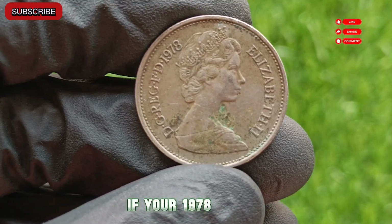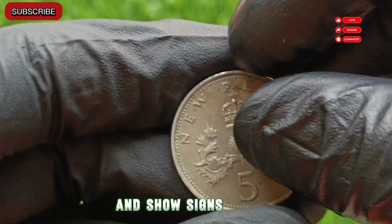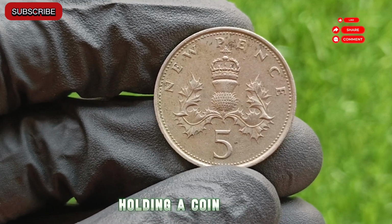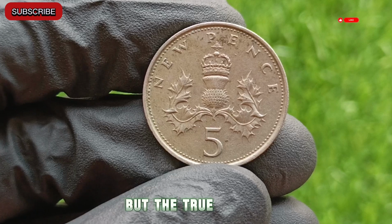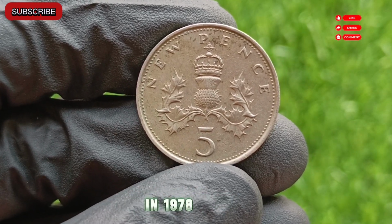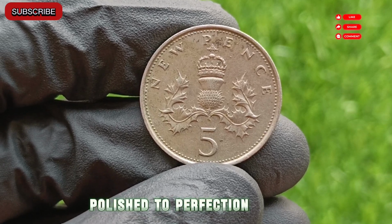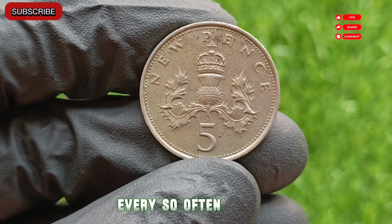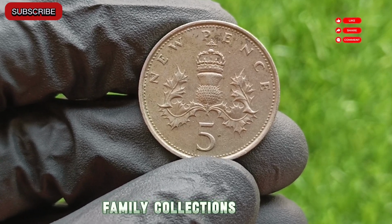If your 1978 coin lacks the Brit Omn inscription and shows signs of being part of an experimental or transition strike, you could be holding a coin worth tens, if not hundreds, of thousands of pounds. But the true jackpot lies in the extremely rare proof errors. In 1978, the Royal Mint struck a limited number of proof sets for collectors, polished to perfection with mirror-like fields and frosted details. Every so often, a rogue coin from these sets appears in circulation or in forgotten family collections.